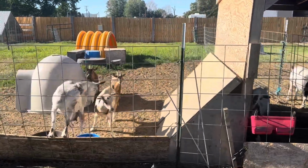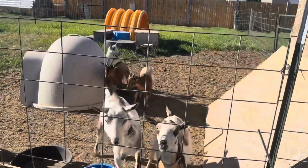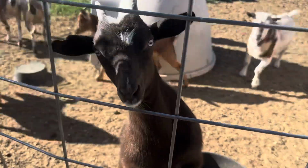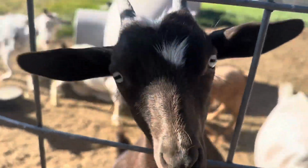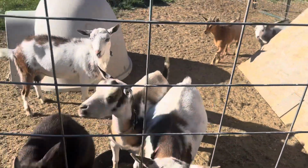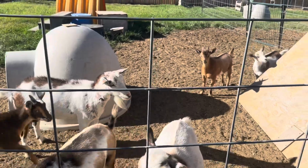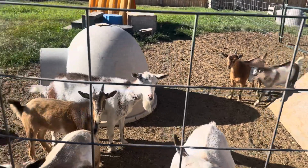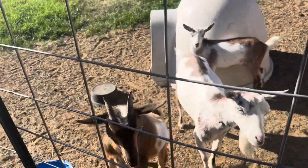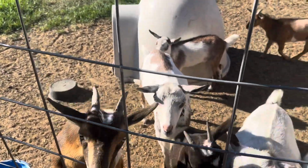Well, good morning, everybody. So this weekend we headed out to feed the goats in the morning, and Miss Midge was very happy to see us. Everybody was hungry and ready to get their breakfast. I feed my goats alfalfa pellets and goat chow in the morning as a little treat, and then they're on pasture.